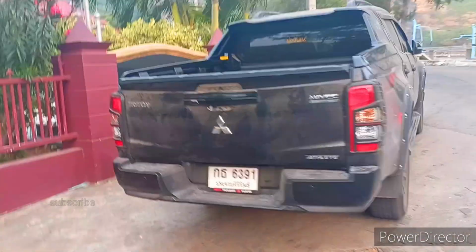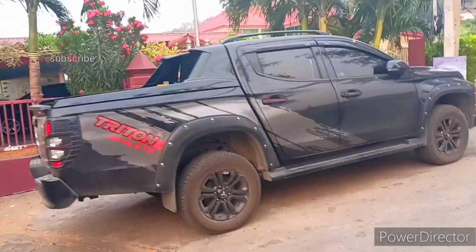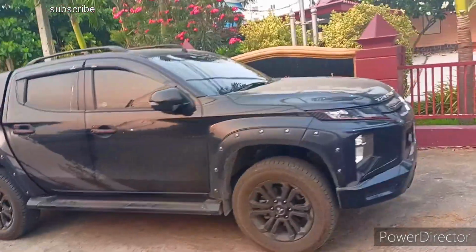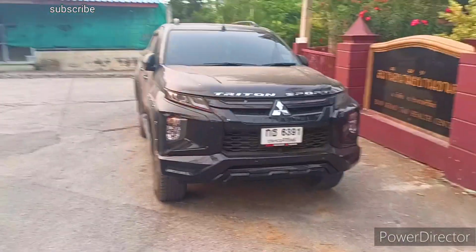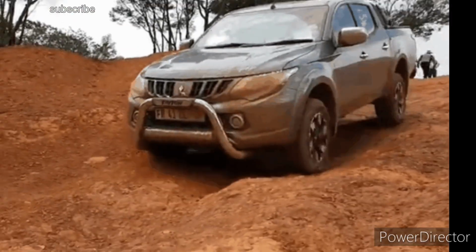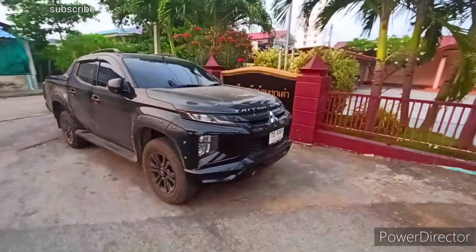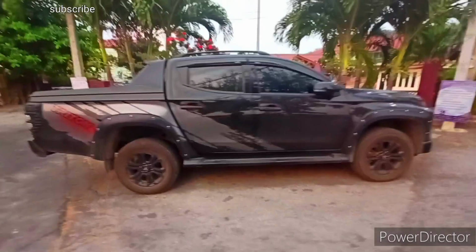Mitsubishi Triton is a pickup truck that is manufactured and produced by the Japanese automaker Mitsubishi Motors since 1978. This truck is popularly known by different names in various countries, including Mitsubishi L200 in most regions, Mitsubishi Strada in the Philippines, and Mitsubishi Mighty Max in the United States. The current generation of Mitsubishi Triton was introduced in 2015 and has undergone several facelifts since then.